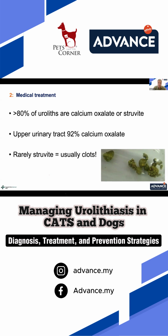But when we look for the uroliths in the upper urinary tract, more than 90% of them are calcium oxalate. So if you just see a kind of suspicion of struvite in the upper urinary tract, or obstruction in the upper urinary tract, but we cannot see the urolith on the X-ray, it means that it is probably rarely struvite, so probably we have clots. Clots could be a kind of obstruction, could be a kind of problem in the ureter, but it is not urolithiasis. So the change of the diet needs to be evaluated carefully.